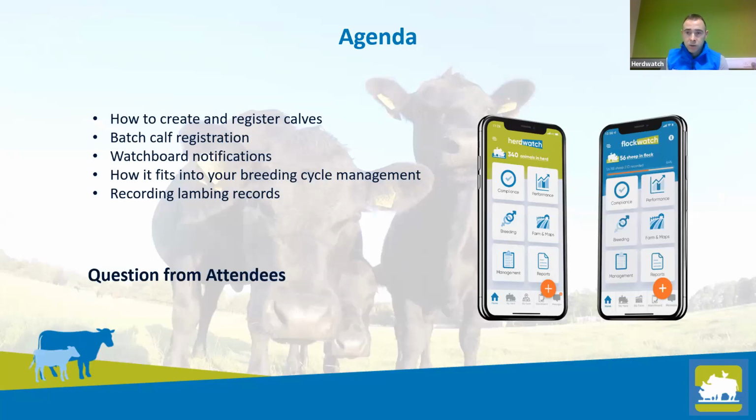Watchboard notifications, which are really, really important. It's going to show you when cows are due to calf, to help you best prepare for calving, and the breeding area as well, where you can see your full list of cows due to calve, etc. We'll take you through that as well, and how that fits into your full breeding cycle management. So when you're finished calving, getting cows back in calf quicker as well. And as I said, we're going to also flick over into Flockwatch for a couple of minutes, where we're going to show you how you can record your lambing records very quickly and very easily into the Flockwatch app.